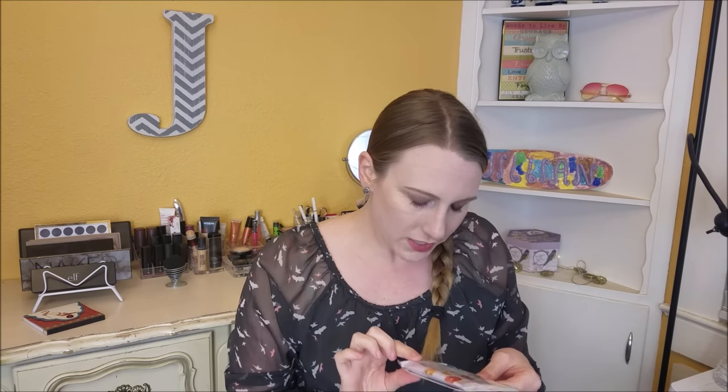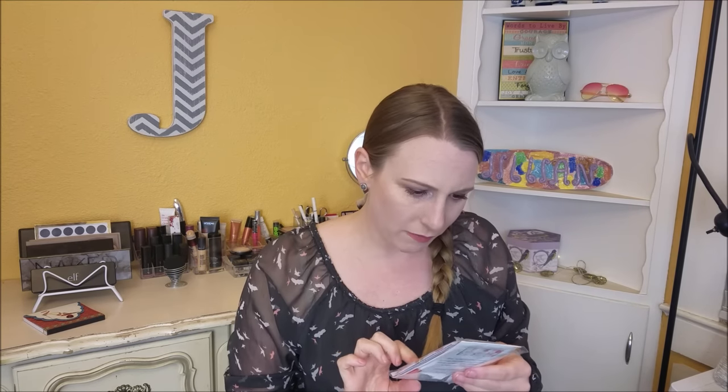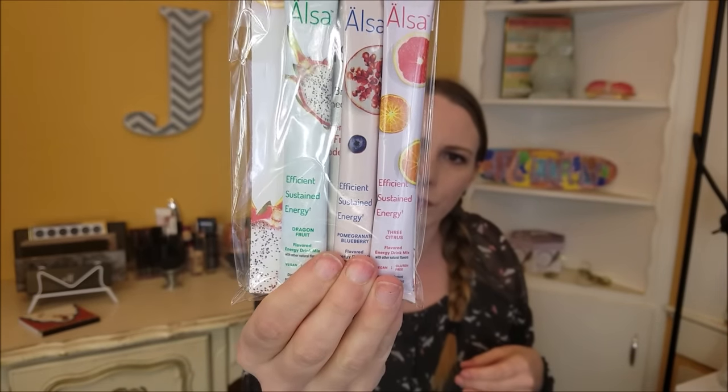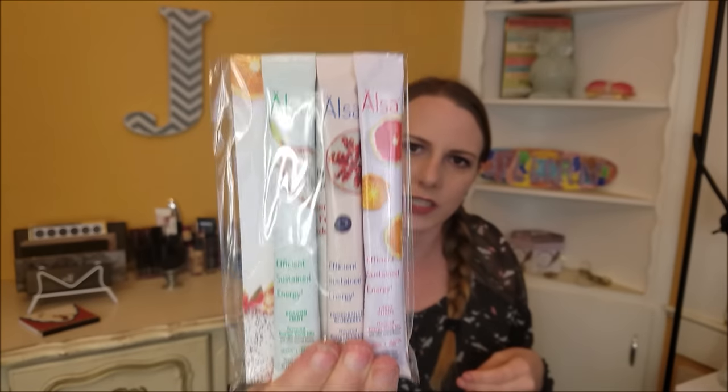It's for your body, face, pits, and dude regions. And these are flavored energy drink mixes from Älsa. Dragon fruit, pomegranate, blueberry, and 3 citrus.